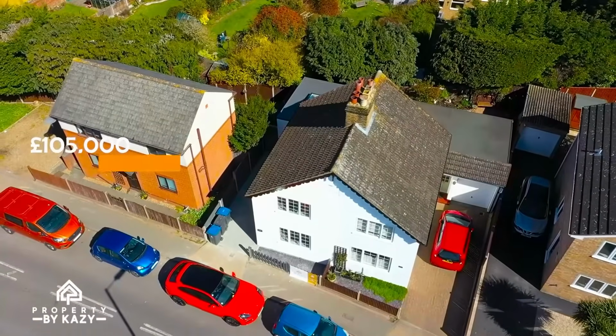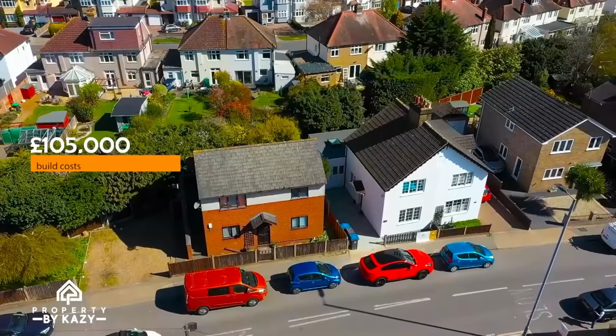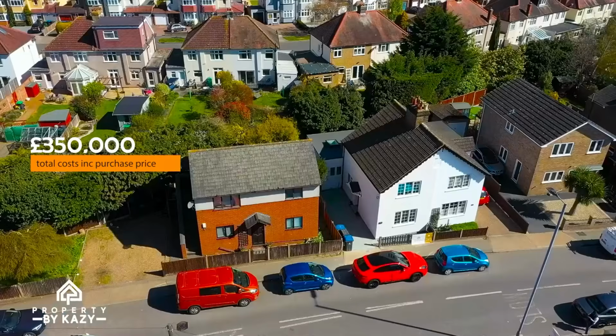That took our total costs to just over £105,000, which meant, to include the purchase price, our total costs are £350,000.